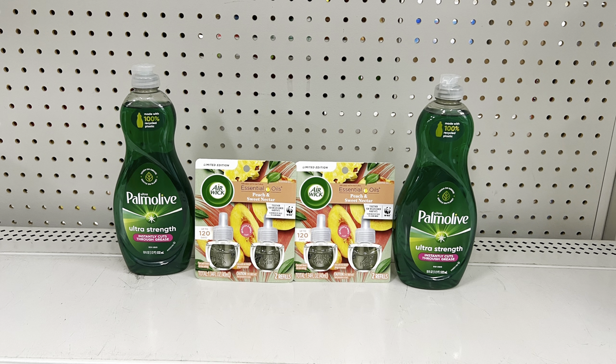Now, if you're one that needs to get stocked up on like the Airwick refills, then pick up two of the Palmolives at 2 for $4, and then add in two of the twin pack Airwick refills at $6.25 each. Use the buy one, get one free digital. This would bring us to $16.50. And then we end up paying just $10.25 before tax after all of our digital coupons come off. And remember, you don't have to get this particular scent. There's several scents you can grab.